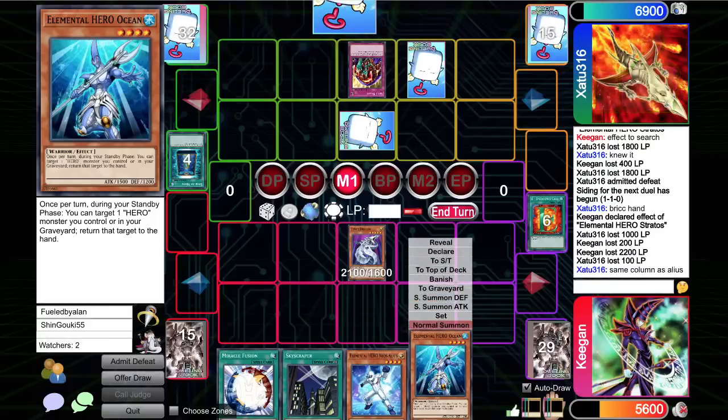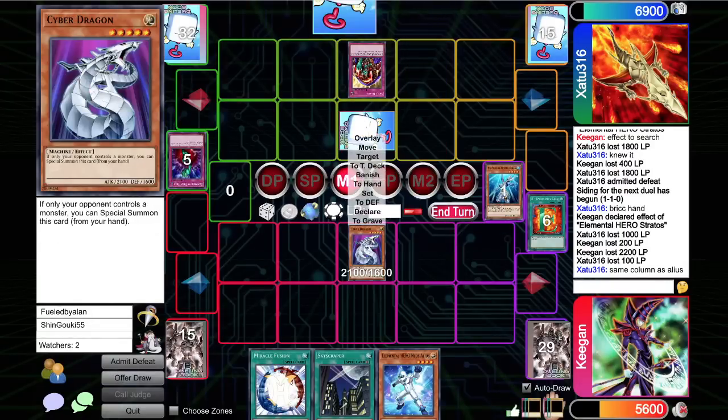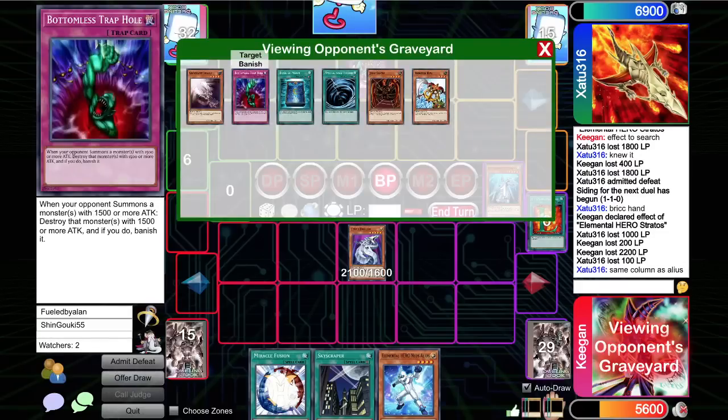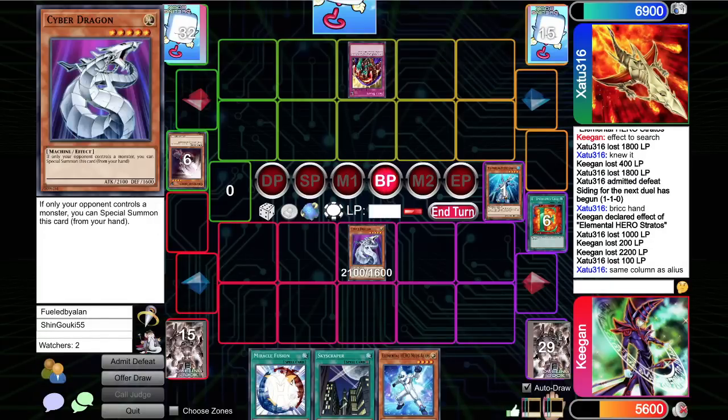Let's go ahead and normal summon Ocean. Ocean's going to attack over... Oh, they're going to bottomless the Ocean. That's totally fine. We'll go ahead and attack over the set monster. So yeah, exactly. Our sequencing last turn led them to maybe not bottomless the Cyber Dragon when they would have. If we had summoned Alias first, sparked the Jirai Gumo, and then special summoned Cyber Dragon, they would have bottomless there, and we would have been in a worse position. So that's why the sequencing with your cards actually matters a lot.